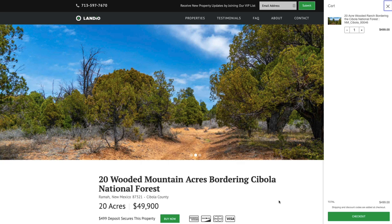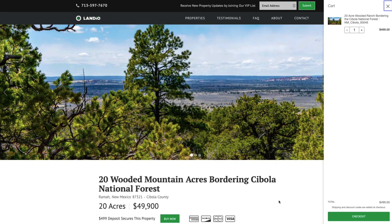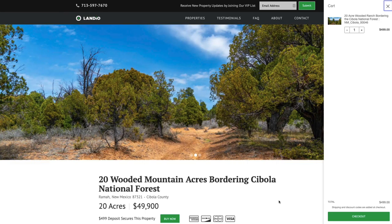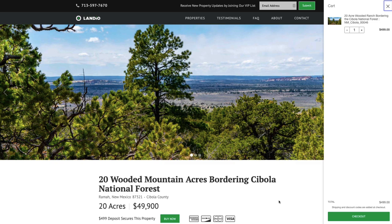If you've ever purchased a home, you put down an earnest money deposit. This deposit is just like that. That deposit is credited towards your purchase, and then we cover all of the closing costs. There are no other commissions or fees, so your total purchase price for this property is just the $49.99, and that $499 deposit is credited towards your purchase, which would leave you $49,401 remaining balance due at closing.